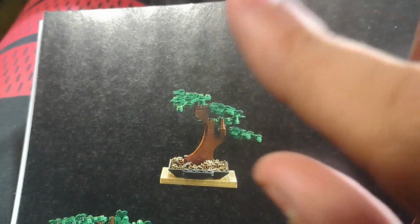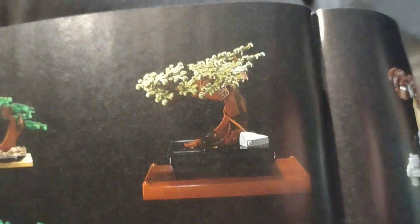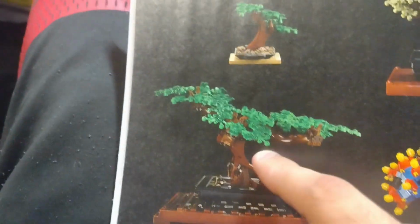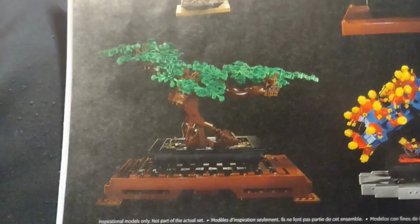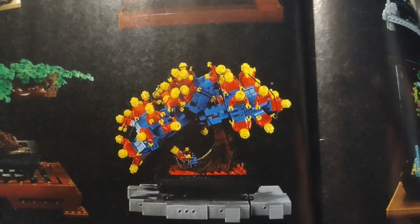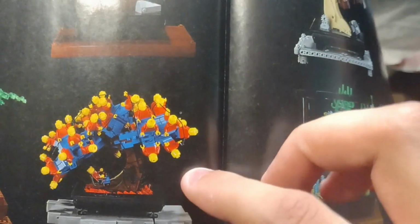They also got this little baby tree. And then they got this other tree. Pretty sure it's called the Waika tree? I don't know. It has a little boulder right there. This much bigger bonsai tree, which is also pretty cool. This thing is annoying. There we go. This minifigure tree, which is interesting.